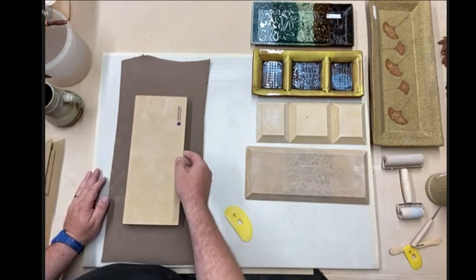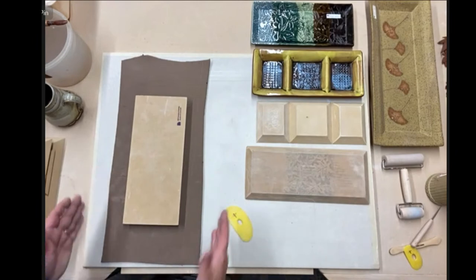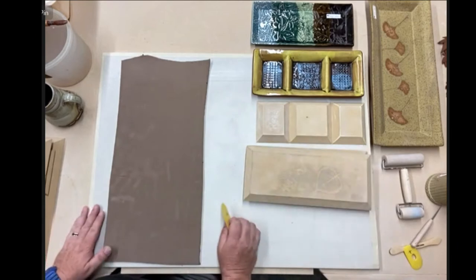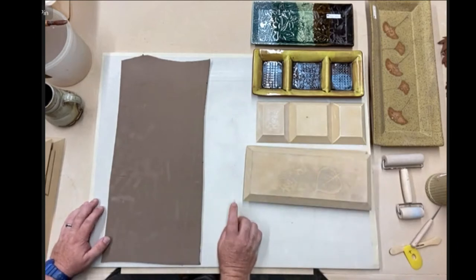But I like to make the slab ahead of time, making sure that they're long enough and kind of prepared right. But anyway, I forgot my train of thought where I was going. But anyway, let's get back to it here.